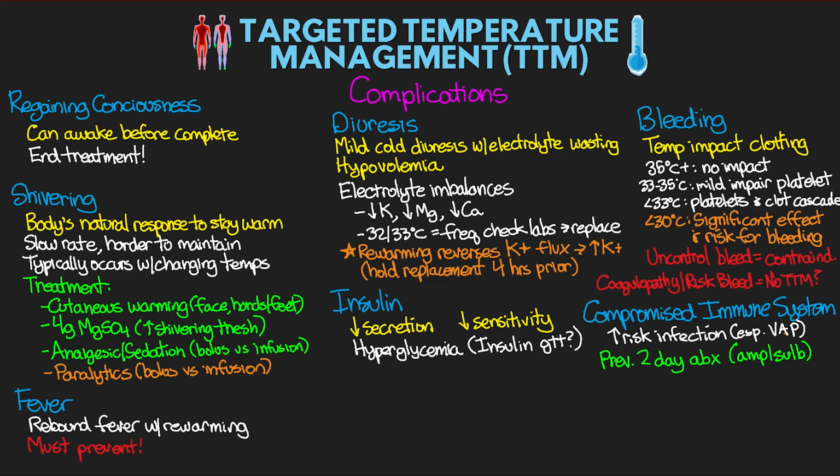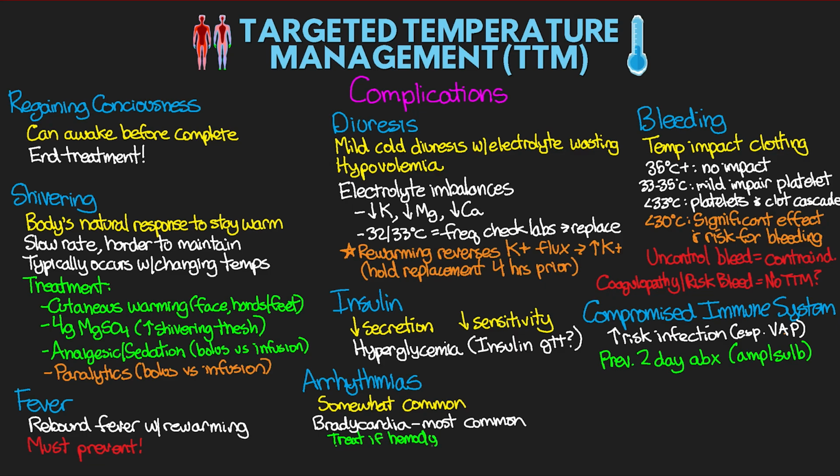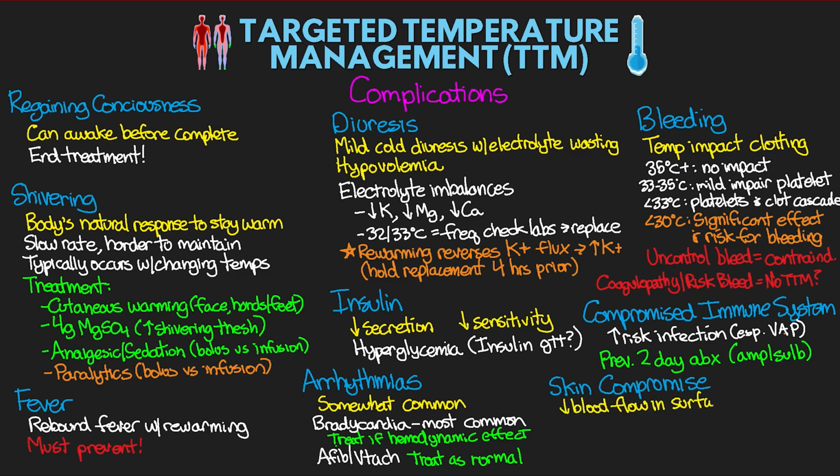Some other potential complications are arrhythmias. These are a somewhat common occurrence. Bradycardia is going to be our most common, but we really only want to treat this if our hemodynamics are being impacted by it. We can also potentially see AFib and, to a lesser extent, VTach for these patients. This is much less common, and we're just going to treat this per our standards of care. And then finally, the last complication is going to be skin compromise. We can see decreased blood flow in those surface capillaries, and that can put our patients at greater risk for skin breakdown. This is especially going to be true when we're using those external cooling devices.